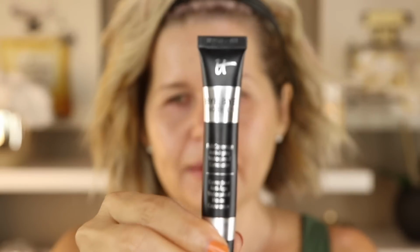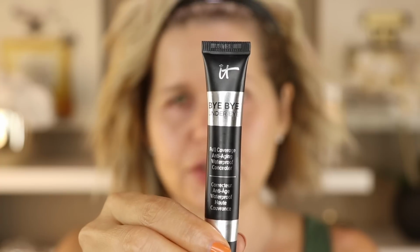So the next thing I'm going to do is my under eyes. I don't have huge dark under eye circles, so I just do a little bit. And I love this one. It's the IT Cosmetics Bye Bye Under Eye. Mine's in the shade medium. This one doesn't crease on me. It is quite thick and quite brightening, so you see it, but it doesn't cake up.